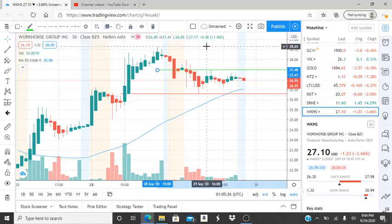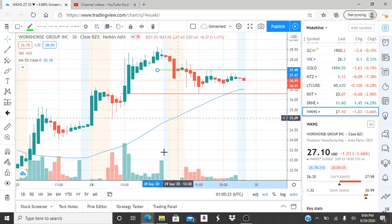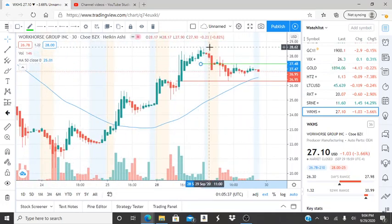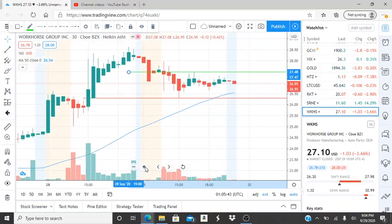Like I said, the bulls need to break through 28.63 to reach new highs and see new resistance levels, and that's the highest point from this recovery. That's why it's so important that 28.63 does get broken through by the bulls. But before getting there, the bulls need to break through the first resistance level. Well, the first resistance level is 27.48.